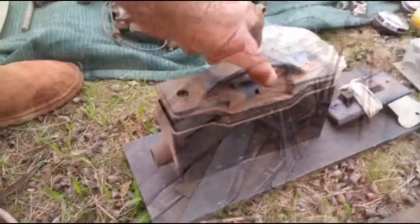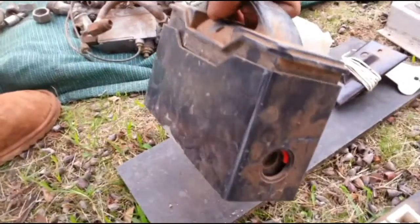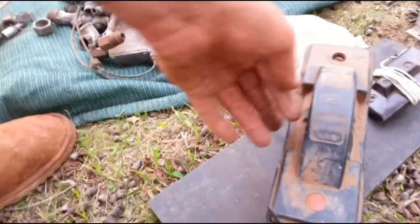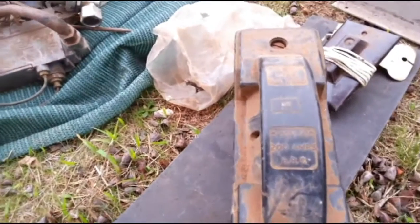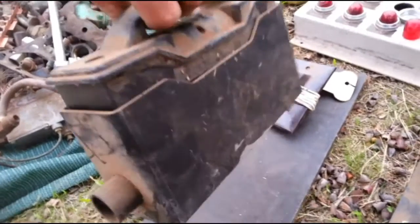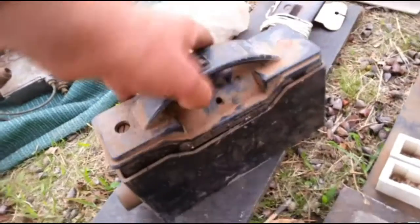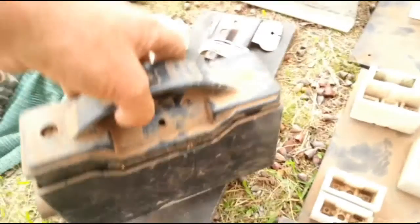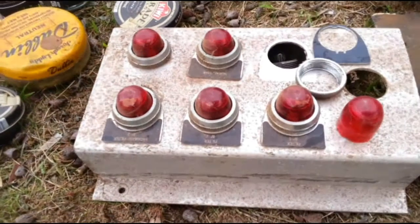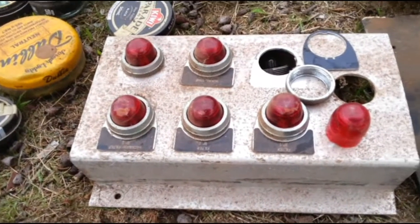And also, guys, this thing here, can anyone help me identify what this is? No, it's definitely old. Something to do with electricity, probably a fuse tester or something. I wouldn't have a clue. It's got some writing there. Anyway, and also these nice old retro lights, they'll definitely sell.